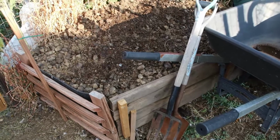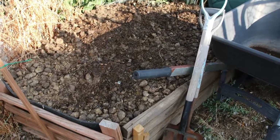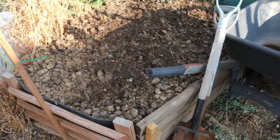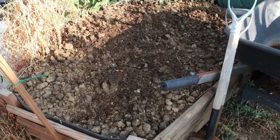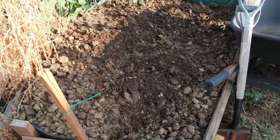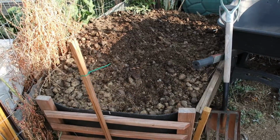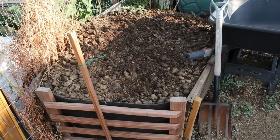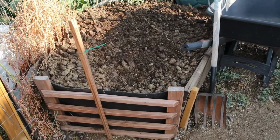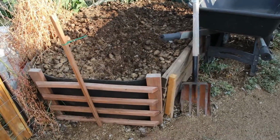This is just how we're storing our latest pile of manure. We didn't think we'd need it this year, so just gonna kind of let it settle. Probably cover it up over the winter. And it should be pretty good stuff by next spring.